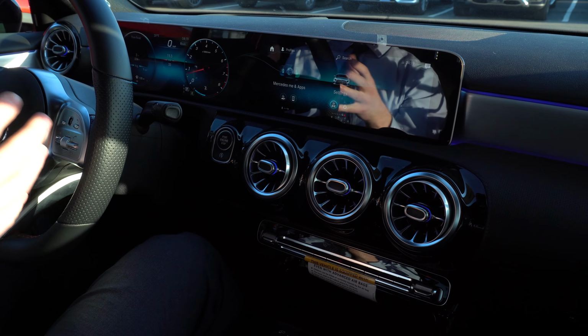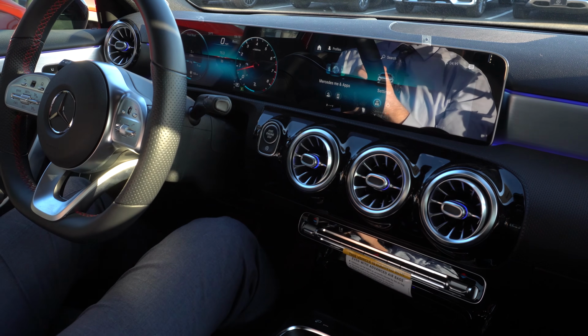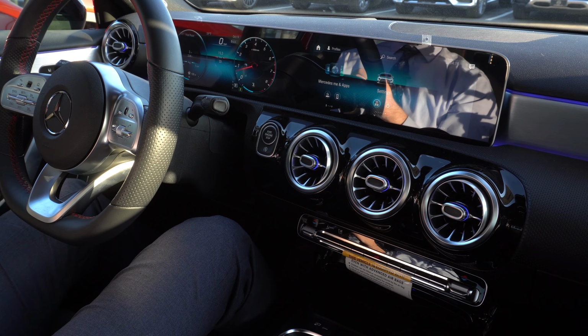Now with the brand new voice command system you can make very general instructions for the voice command system, and she will understand and change just about all the settings inside the vehicle for you.